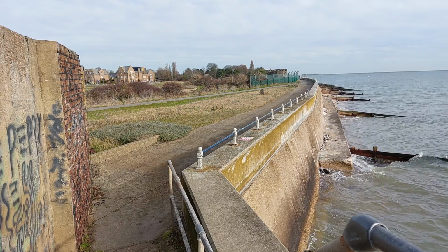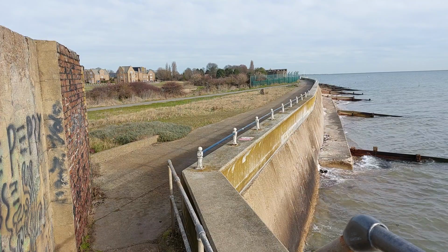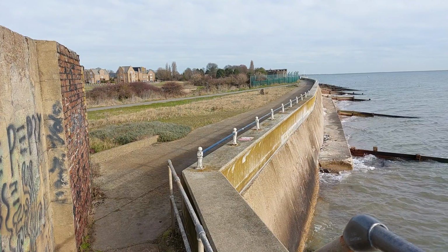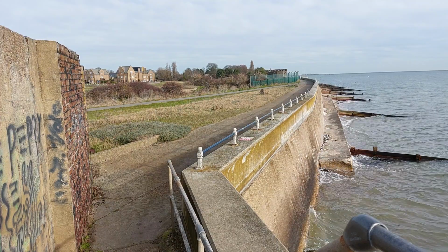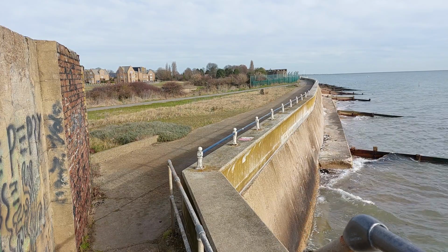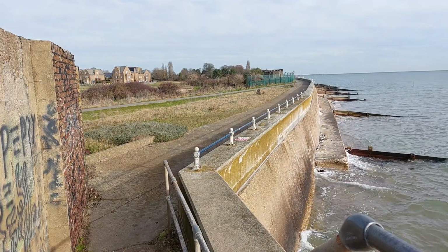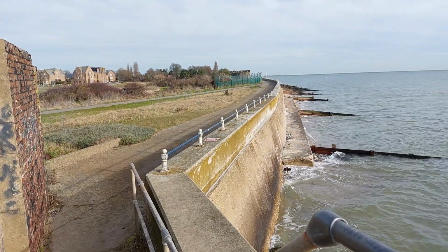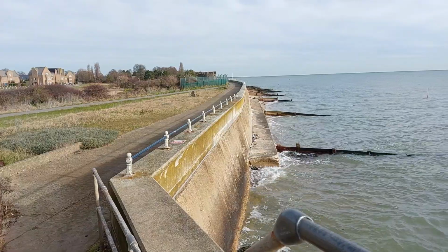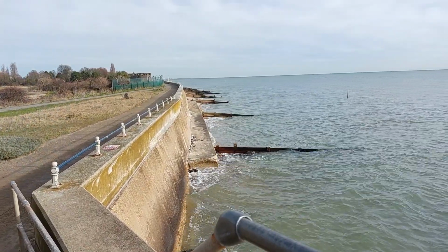So hello, today I'm at St Andrew's Church in South Shoebury in Essex, and I'd like to talk to you about the history of the church and the village itself. Now, Shoebury is a suburb of Southend-on-Sea, which was made a city in 2022, so not long ago. It's 4 miles from Southend-on-Sea and 2 miles from Great Wakering.